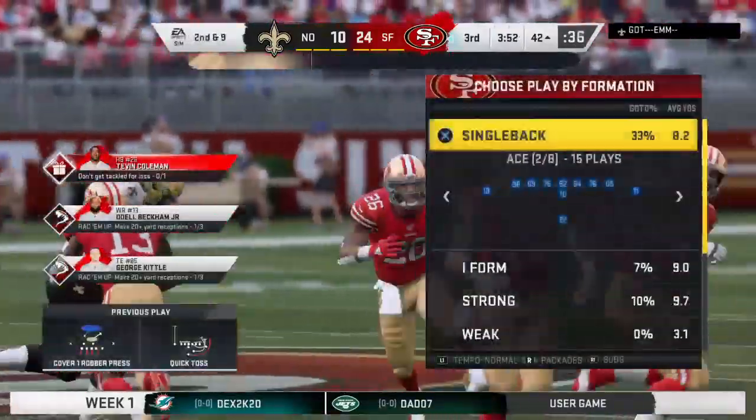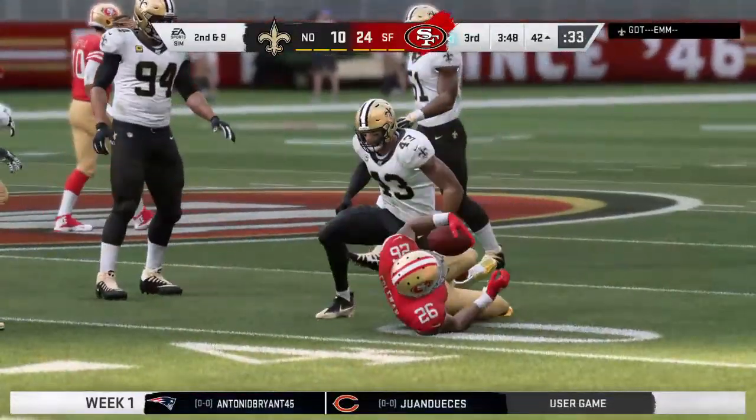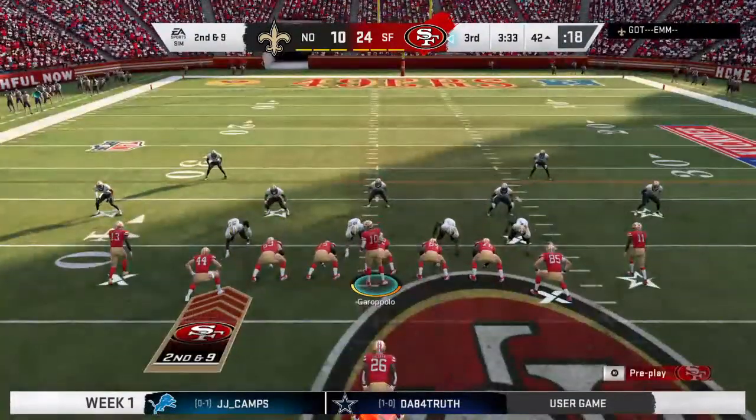Maybe a yard. Yeah, it looks like just 1 yard there. So that'll bring up 2nd and 9. Brings up 2nd and 9. Here's 2nd and 9, just a yard on that last run.